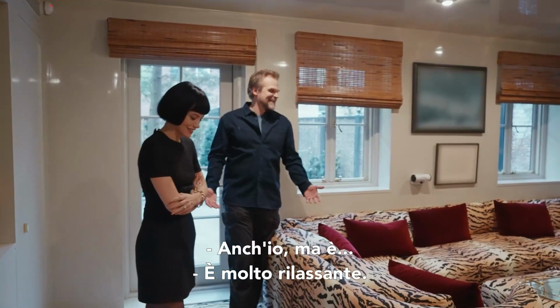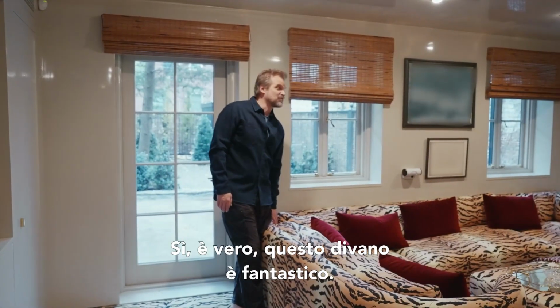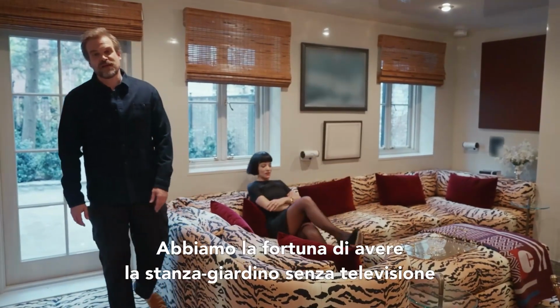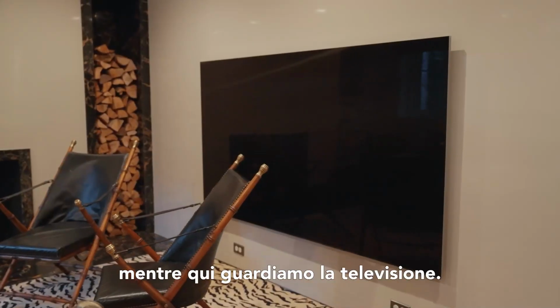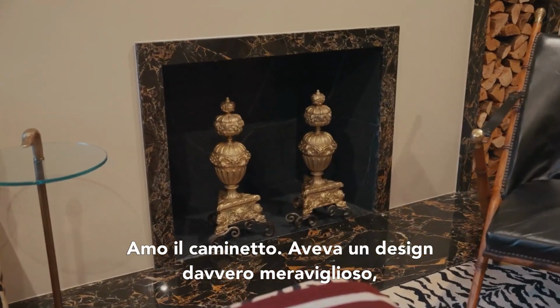I love it too. It's very relaxing. This couch is great. We love this couch. This is kind of the media room. We're lucky that we have that garden room where we don't have a TV in it. It's more like board games, reading. And then this is our media room where you just come down and watch TV. I love the fireplace in here.